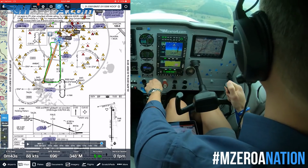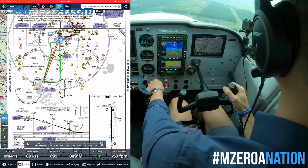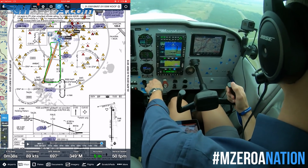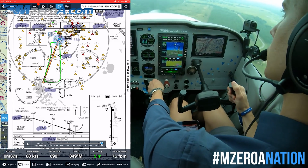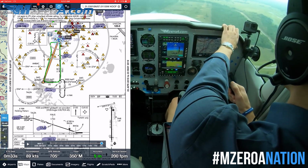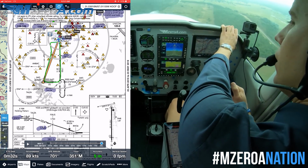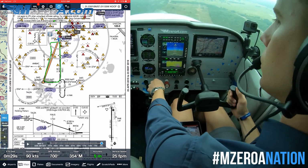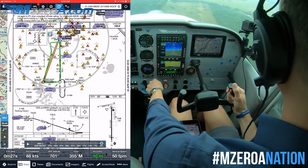Skyline 44 uniform, fly runway heading, climb and maintain 2000, runway 18 cleared for takeoff. Runway heading, climb, maintain 2000, 44 uniform. Scout 23 Mike Zulu, runway 18 cleared to land, wind 190 at 6. Runway 18 cleared to land, thank you, 23 Mike Zulu. 739 Papa Charlie, Ocala Tower, hold short of runway 18 for release, be just a couple of minutes.